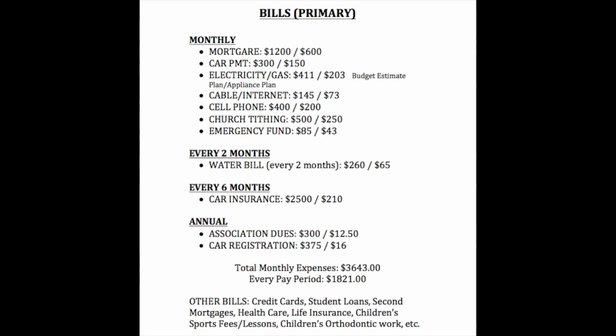Let's take a look once again at the bills primary page, and we're looking at the number to the right of each payment. If you go down to the bottom, you will see what the total monthly expenses are. You will also see every pay period. The important thing, regardless if it's coming out of his check, her check, or both checks, is that the $1,821 that I am showing for an example is going into a sub-account.